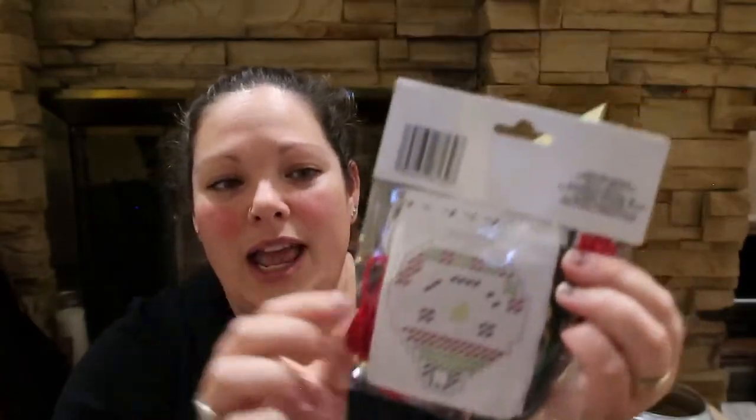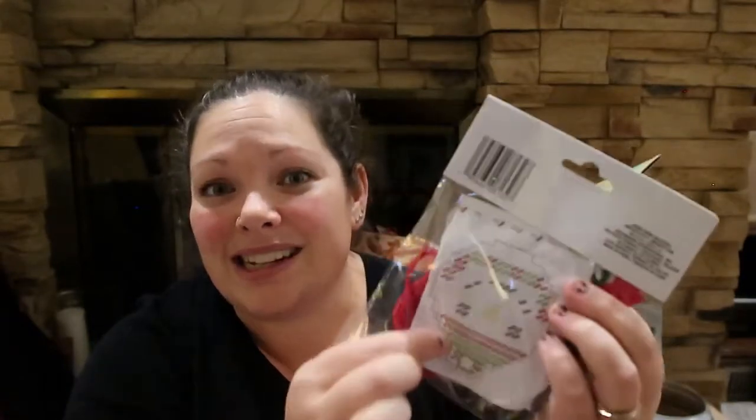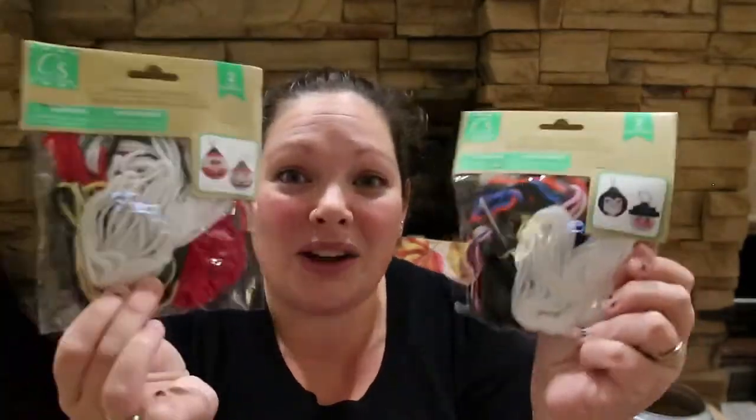He much prefers having a pattern and having the actual plastic grid. And so that's what these are. So you get 2 grids, you get the 2 patterns, and you get all the yarn you need to make these, and I think he's going to love them.